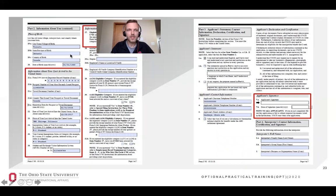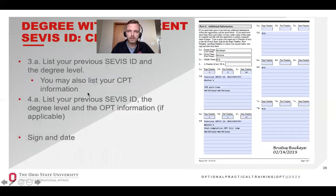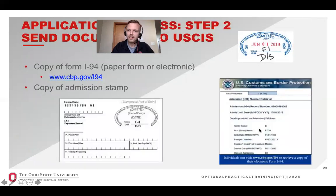The next page, page 3, has just general information about where you were born and your date of birth. Please make sure it goes month, day, year. Your I-94, we can probably skip ahead really quick. The I-94 looks like this. It's an electronic form that you get from this website. If you have not entered the country since 2013, for example, or if you drove across the border from Canada or Mexico, you might have a paper one. This is where the 11-digit number is that you put on your I-765.